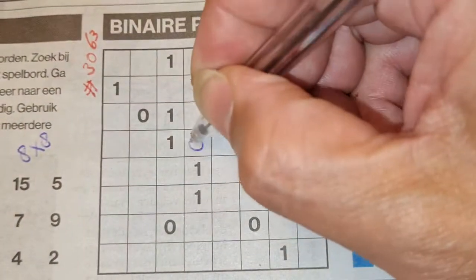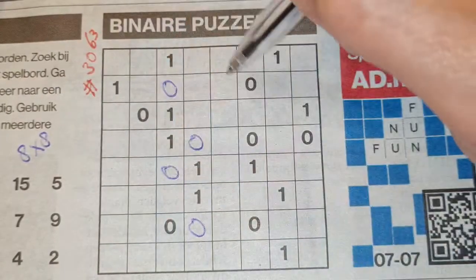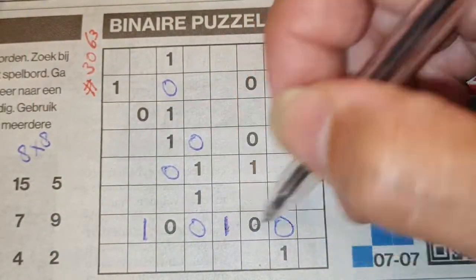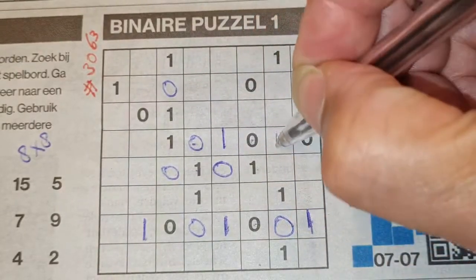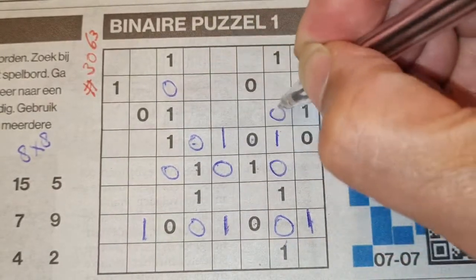Double one, here no, there no. Double one, here no, there no. Double O, here one, there one. Between 2 ones comes an O. Double O, here one, there one. Between 2 ones comes an O. Between 2 O's comes an 1. Between 2 O's comes an 1. Now we have 4 ones in this column, so the rest are O's.